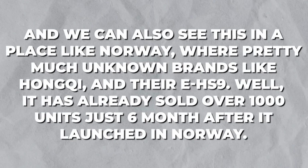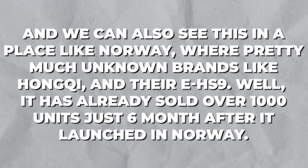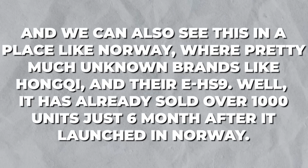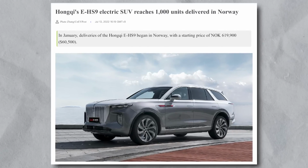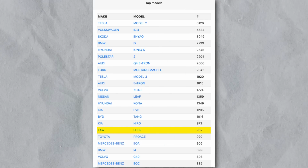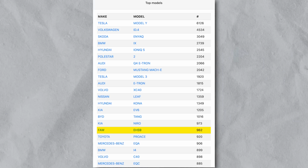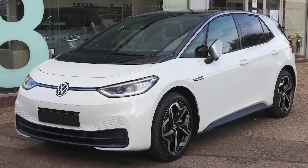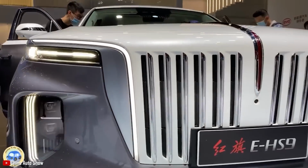And we can also see in places like Norway, where pretty much unknown brands like Hongqi and their EHS9, don't know if you even know this brand, well, it has already sold over 1,000 units just 6 months after it launched in Norway. This is pretty impressive in a little car market like Norway, and being quite an expensive big SUV and a pretty unknown Chinese brand. And the EHS9 is actually a top 20 EV in Norway year to date. It has sold more units in Norway year to date than the Mercedes EQA or the EQC or the BMW i4, and even much cheaper models like the Volkswagen ID.3. Yeah, as we can see, people don't really care if it's called Audi or Hongqi.